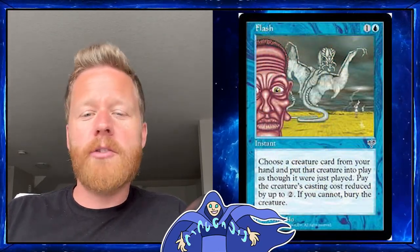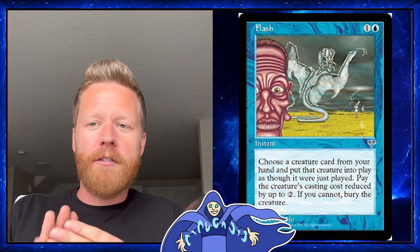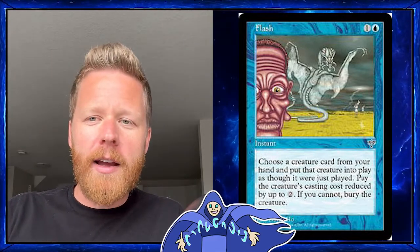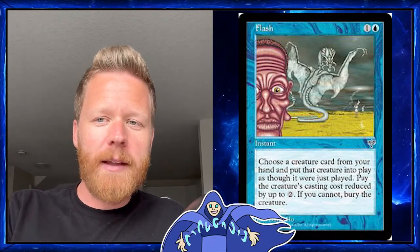At number 3, we have Flash. This one, I just think it looks poorly drawn. I think the art quality is not good. It's also very unclear what's happening in the artwork. The card is called Flash, and what the card does is it puts a creature from your hand and flashes it into play all of a sudden. So I think what's happening is that the guy with the pink face who's staring at us has flashed in this dragon thing, and then the people in the background are maybe running away from it. I think that's what's going on.